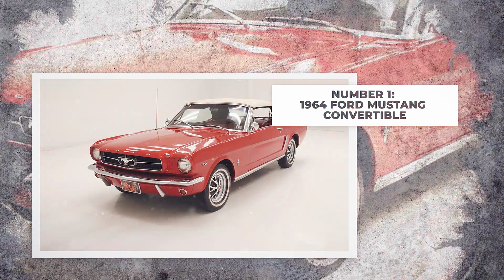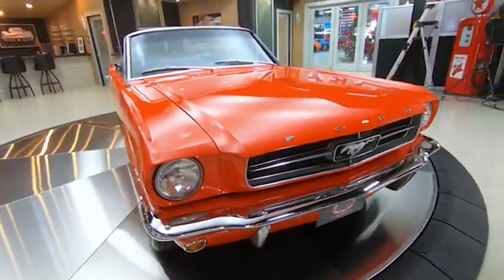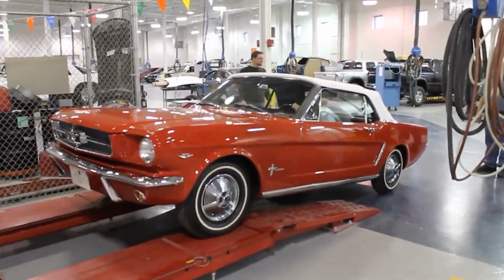Number 1. 1964 Ford Mustang Convertible. The 1964 Mustang was built to appeal to a younger generation as a sporty, affordable car. Brian and Steve Nicholas discovered one of these models in their uncle's barn in northwest Alabama.